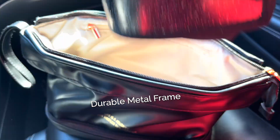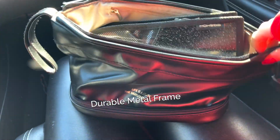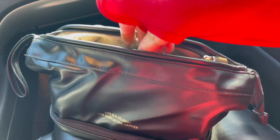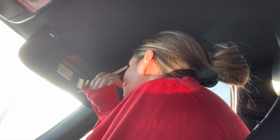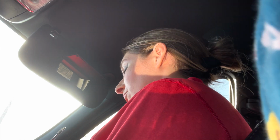The durable metal frame improves the experience of makeup applications on the go because you don't need to hold open the bag. That's right, there's a built-in wire around the opening to help the portable bag stay wide open for easy access.